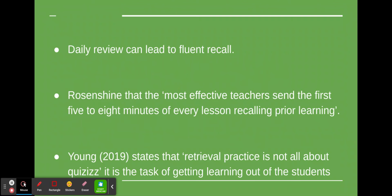So daily reviews, we know from Rosenshine's principles that daily, weekly and monthly review is really, really critical. And daily reviews can help lead to that fluent recall that we're seeking from the students. Rosenshine, again, probably worth just stressing and just to remind you, they look at master teachers, the most impactful teachers, and also that research on memory and cognitive processing. What they find in their study, in their 9 principles, is the most effective teachers spend the first 5 to 8 minutes of every lesson recalling prior learning.